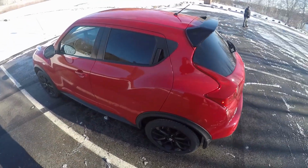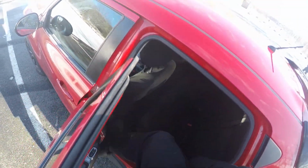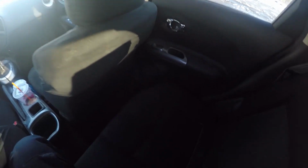The design also severely hampers rear seat room. I barely fit back there at 6'3", and the very small doors severely hampered the ease of access there. I really wouldn't recommend trying to fit someone back there, especially a full-size adult. The Juke is not a family vehicle, at all.